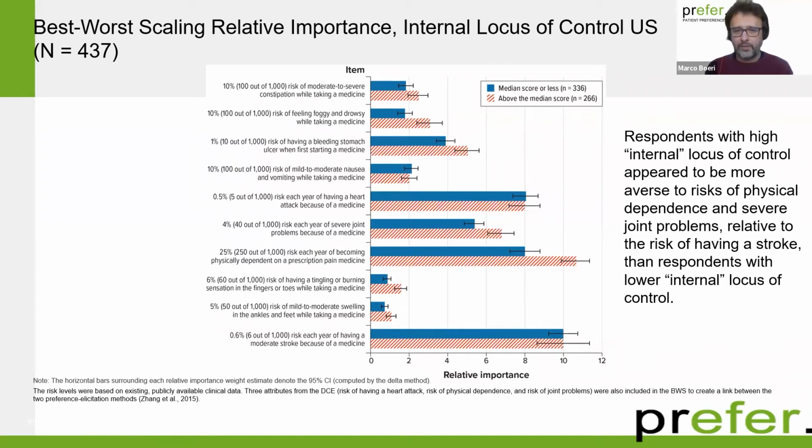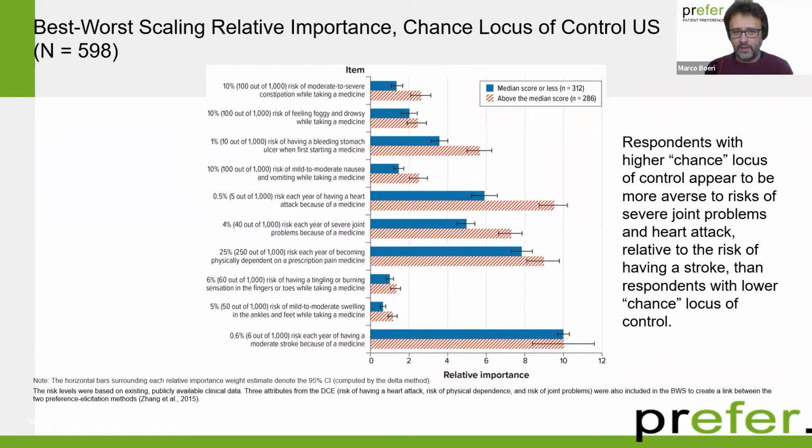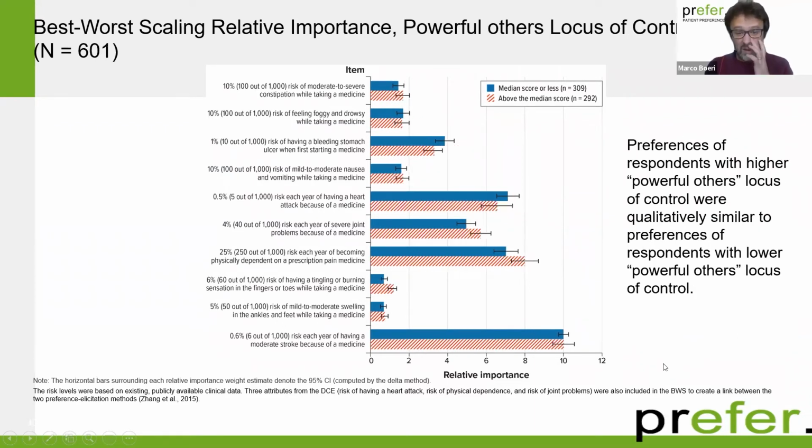If you go to the next slide, we see that still in the US, for higher chance locus of control, people with higher chance locus of control had a higher aversion for the risk of severe joint problems compared to having a stroke. While for the third one, the next slide, powerful others, there was no real significant difference apart from a qualitative difference across the relative importance.